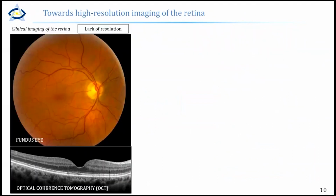Okay, so I'm going to start by explaining what we're doing to reach high resolution in the retina. These are two typical clinical images that you can get in ophthalmology. One is the fundus image, which is just an image of the eye in a full field camera. You can see the bigger features like the vessels, the optic nerve, and if you have an atrophy that is big enough, you can see it develop here.